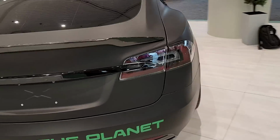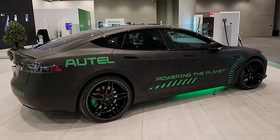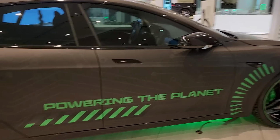This is a great looking Model S in my opinion. I mean, John really has this thing tricked out well. What a cool car. And this is what he drives around on. So he walks the walk. He's not just talking EVs and EV charging.